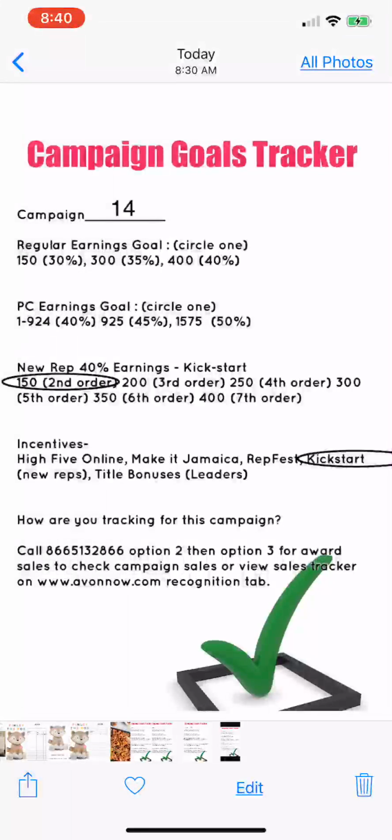Online store sales and orders over $40 have free shipping, and tomorrow there is free shipping with a $25 order. So that's something to be promoting today. So let us know how you're tracking towards your goals.